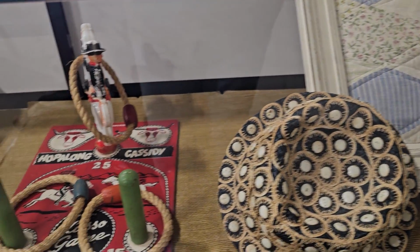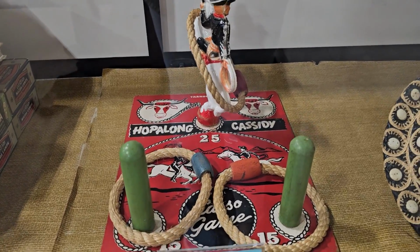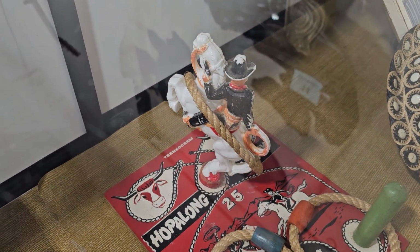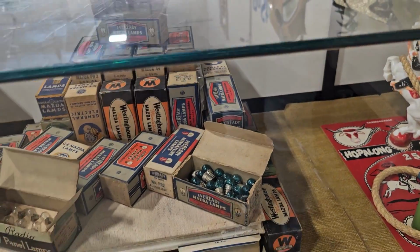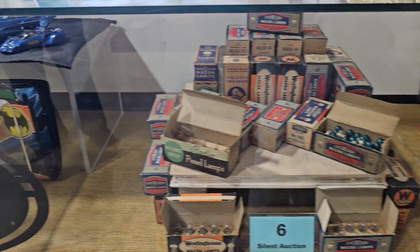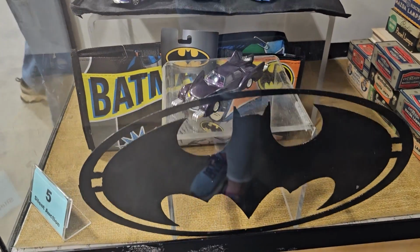And number 7 is a vintage 1950s Hopalong Cassidy lasso game. Who had one of those? And I'm not sure what you do with number 6. It's a set of 37 miniature lamps in the original box. And number 5 is a Batman collection, a set of 6 assorted Batmobiles. Who out there's with me? I absolutely loved Bruce Wayne.